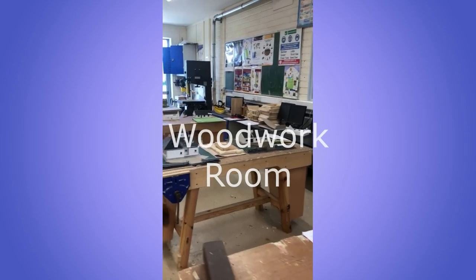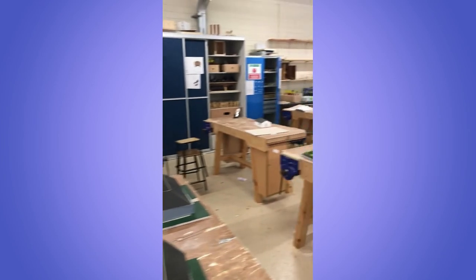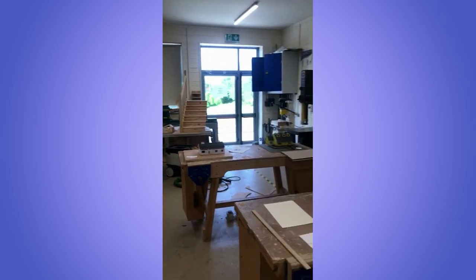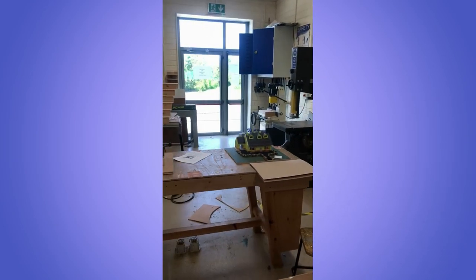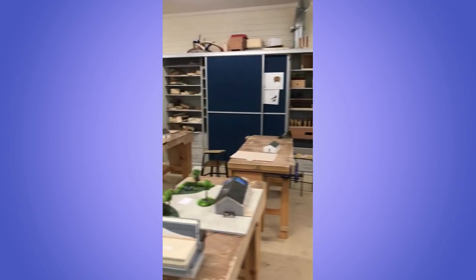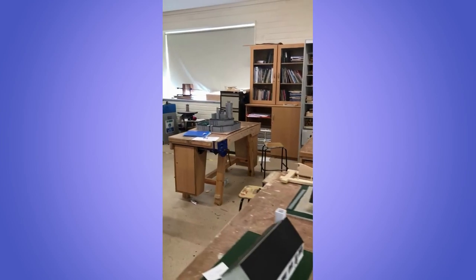So this is the materials technology woodwork room. So you can see lots of different projects around. So if you were choosing wood, this is where you would be working. So you can see some very cool projects here. So these are done by older students, and all of the equipment in here you will be taught how to use safely by your teachers if you choose the subject.